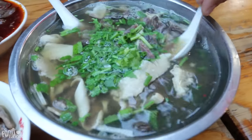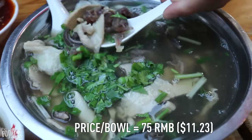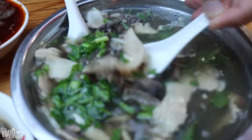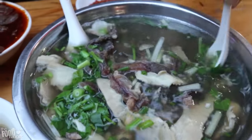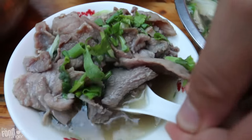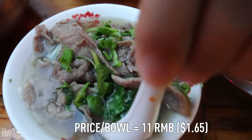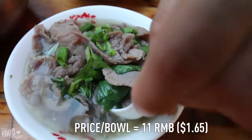Okay, we have a full-on feast here. This is the beef penis soup. Look at those big chunks of penis. Oh my God. I can't believe I'm gonna eat this. And over here, this is the chow chow noodle. This is a Sichuan Leshan specialty right from this town, Leshan. It's like in a rich beef stock.